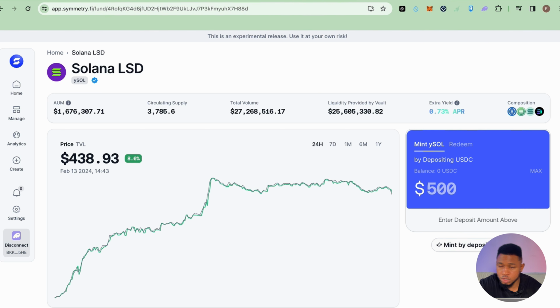So next thing to do is to actually provide liquidity. Here, you need to get some USDC token in your wallet. So you can see we're using a lot of USDC for each of the platforms. So whenever you come to the platform, what you just have to do is to swap your token from Solana to USDC and then use it to interact on the platform. So you're going to do that again on this platform.